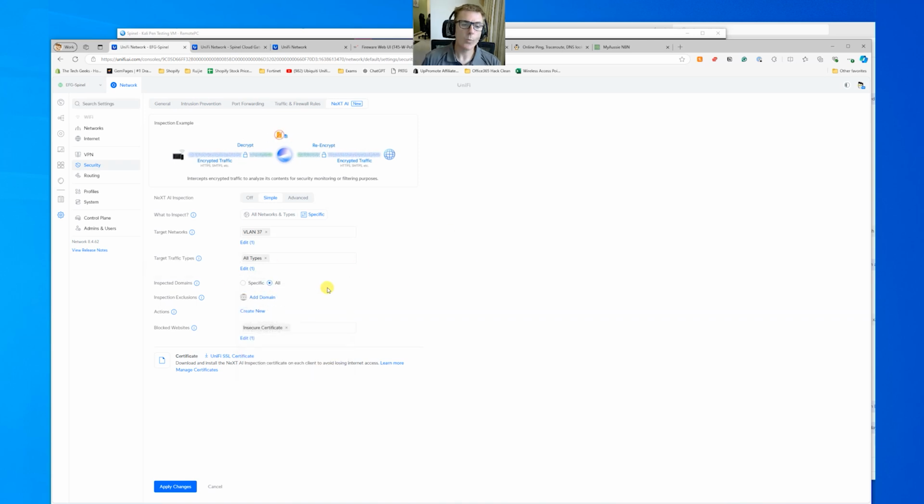Inspected domains, we're inspecting all of them, but for instance, if you were doing this in a corporate environment, you might want to take away NAB or Commbank or someone else like that, so you're actually not looking at the content inside there. Otherwise, potentially, you can see some of the actual information inside there, like credit card details or login details that you maybe shouldn't be keeping.